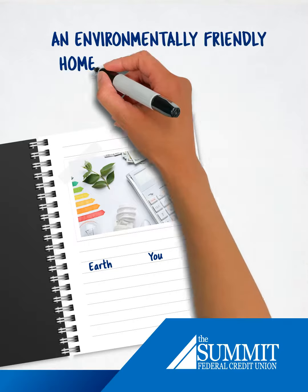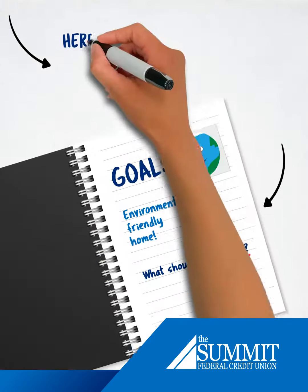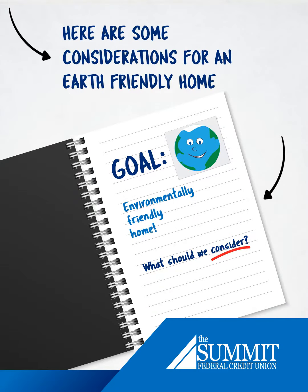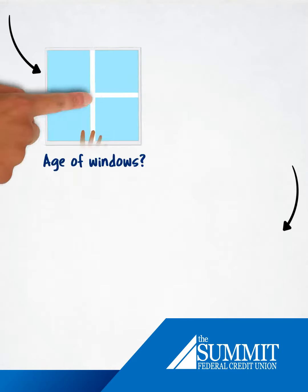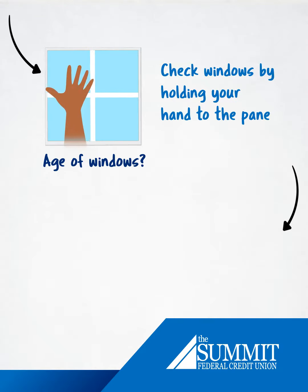An environmentally friendly home can be good for the earth and your wallet over time. Here are some considerations to make sure your home is as environmentally friendly as possible. First, check out the windows, insulation, and roof. You can easily check out window efficiency by holding up your hand to the pane when you're touring a home.